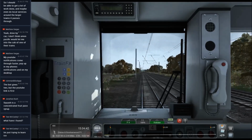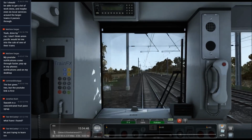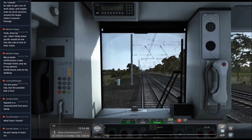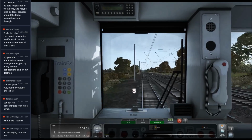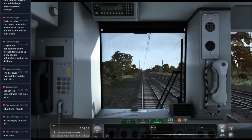Four seconds late. How can I be 4 seconds late if I went into full throttle the minute I left the station? 5 seconds late. 6 seconds late. Come on.